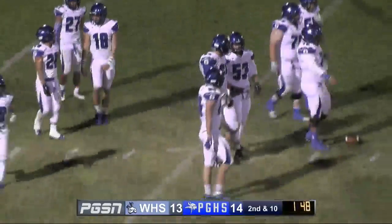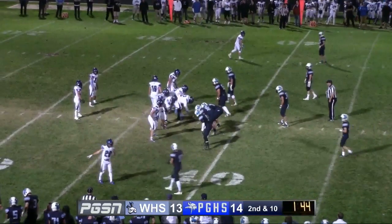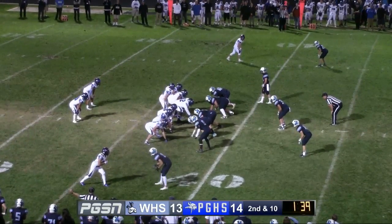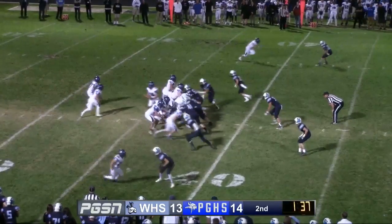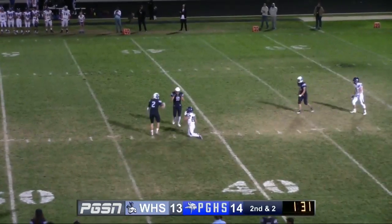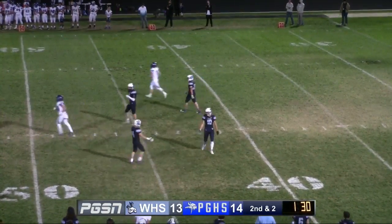Now the problem with running it right now, you've got that 2-minute drill. We're at 1:45 left in the first half, and if they keep running, they're going to run down their time. But they're moving the ball. Split backs. Some misdirection, but Jake steals the ball, throws it down the middle. Oh, and it's dropped by number 20, Dane Christiansen. That was a dart thrown by Jensen.